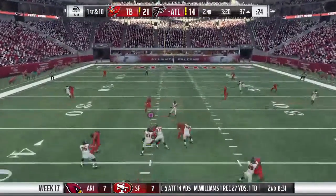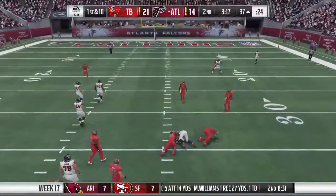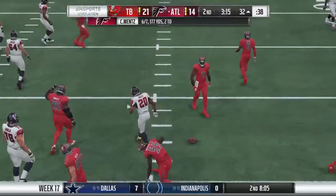Wentz now on 1st down. Throwing for his running back, and he's got him complete. And he gets it down to the 32.